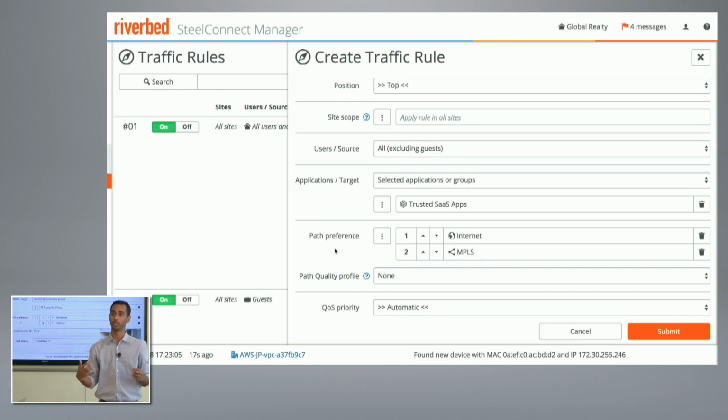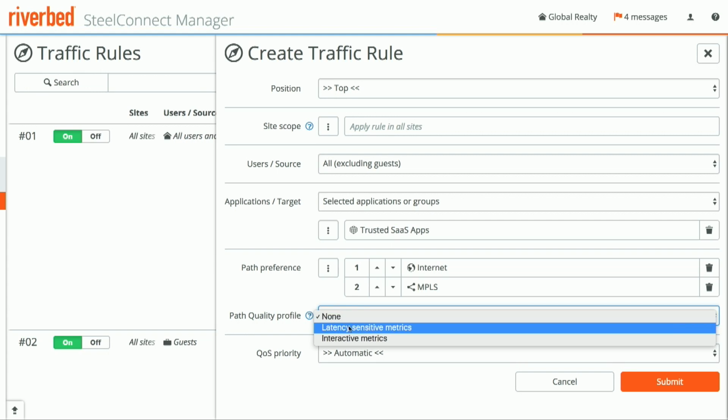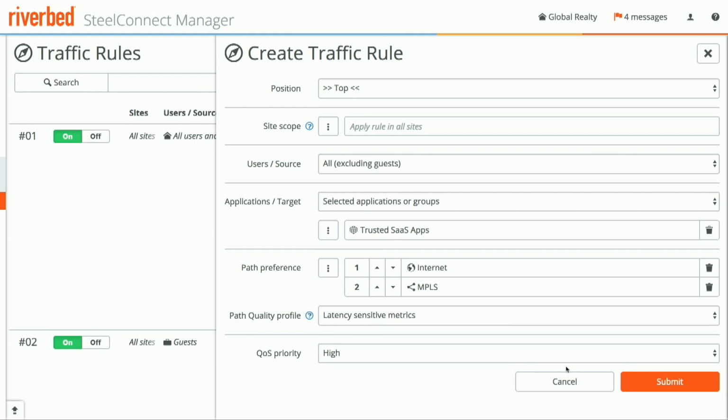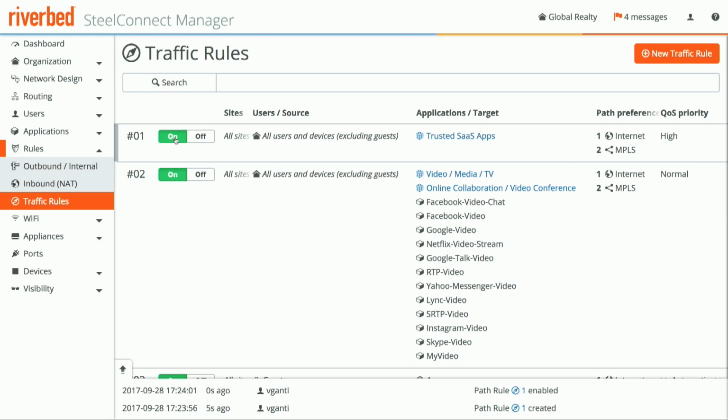And I also have something called path quality profile, which means that I'm creating this rule, but if there's severe degradation in my internet connection, then override this choice I've made based on a dynamic polling that I'm doing on both my internet and MPLS connection. So I'm going to say, because it's a latency sensitive metric where I'm polling for latency, jitter, and packet loss, I'm going to select that, set a QoS priority to high so that this traffic is given the due it deserves. Click here on submit. The moment I do that, and this is of course change control, this rule will now apply to all my sites. Yep. And that's the power of application-defined networking, which allows me to dictate very, very granularly how I want my traffic to be sent across my network.